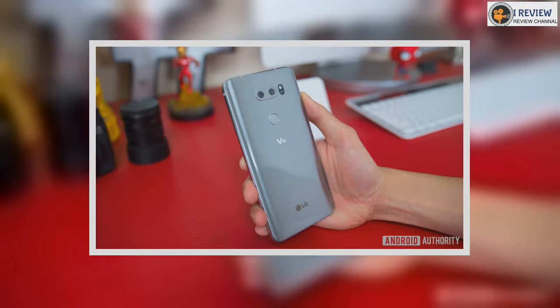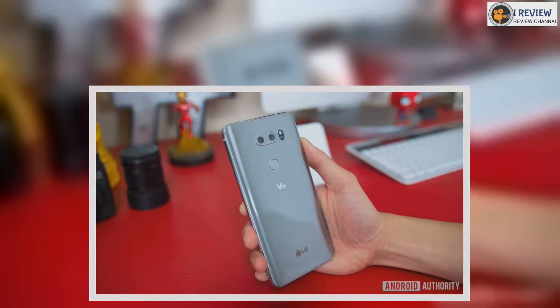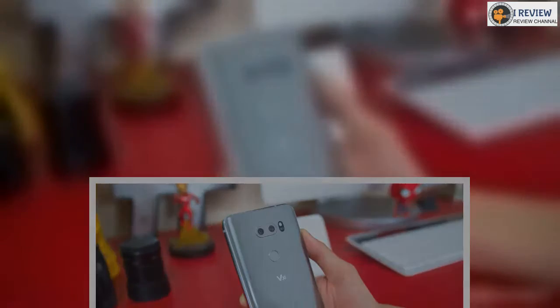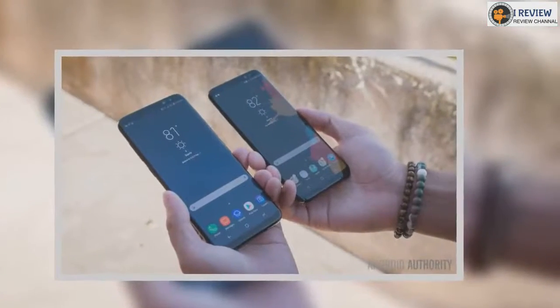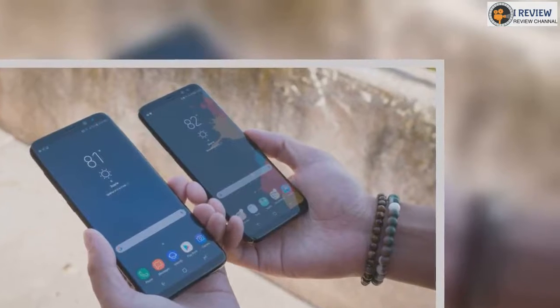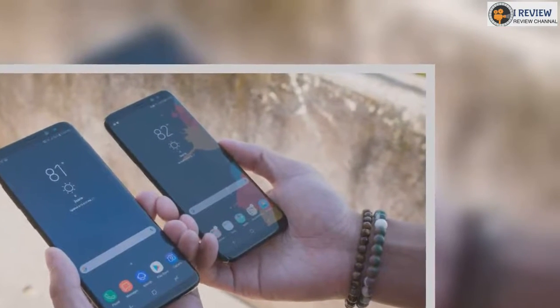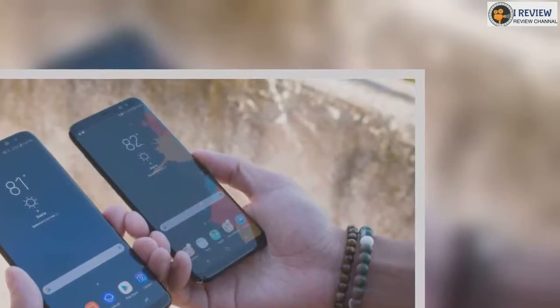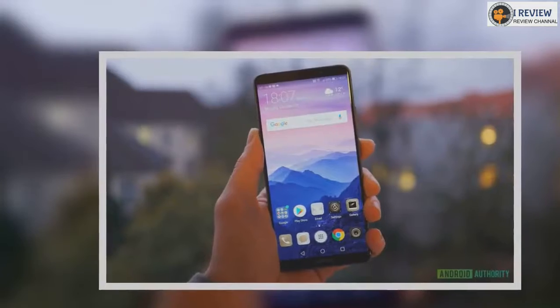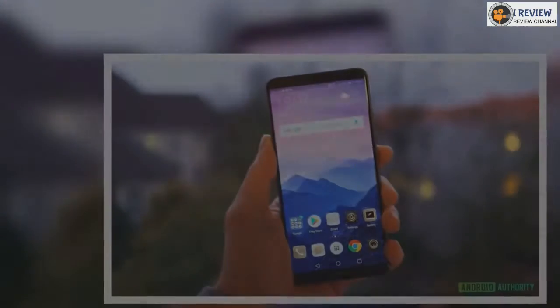No, it's not perfect, but no phone is. Samsung's fingerprint sensor placement is still super annoying, and this phone is expensive. If those things don't matter to you though, the Note 8 might be the right phone for you. Check out our full review below.